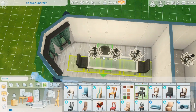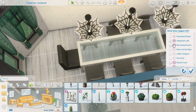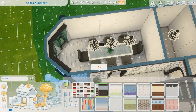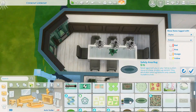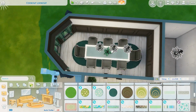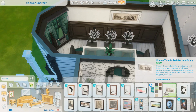I found this really cute plant from the Blooming Rooms kit. That was super handy. I mean, there's a couple things from High School that are the right swatch, and maybe a few things from Cottage Living could pass as emerald green, but I don't know. If I could request one thing, that's not true. I have a million requests, but one of them is more emerald green stuff because it's so cute.